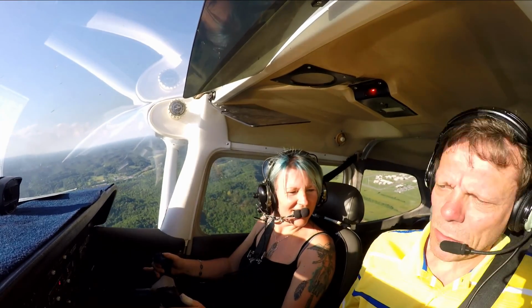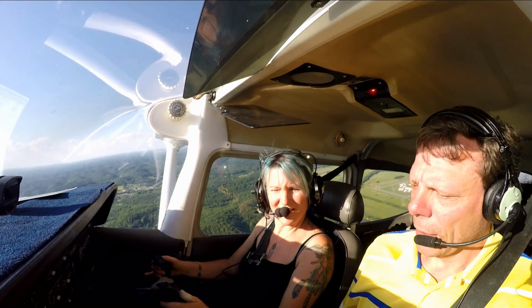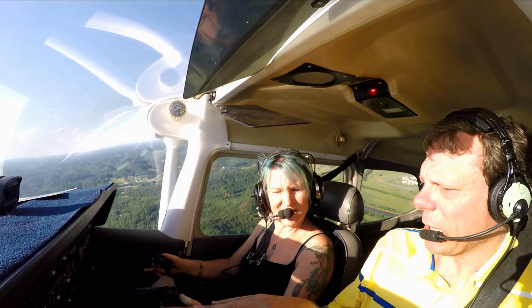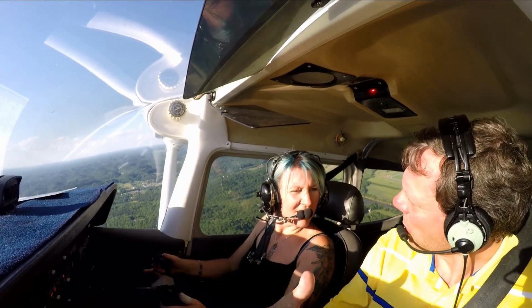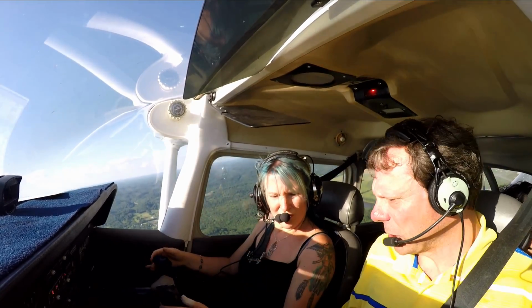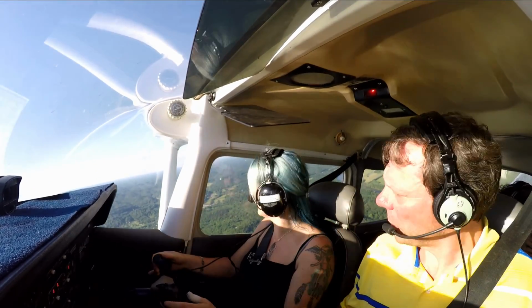And it's all because of the mountains underneath us pushing some air up. Oh, wow. The only thing I do right now is give it a little bit right rudder. That's just because they call it P factor. Because of the torque of the engine, the nose wants to turn to the left. So in the climb, you push a little bit right rudder to keep the nose going straight. You don't do that with your hands? I don't do anything.